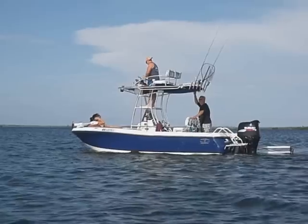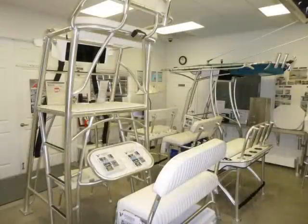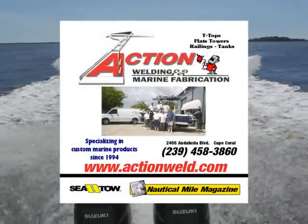There's not too many things Bruce and the boys can't do with aluminum. If you want to have something custom made for your boat, or even if you just need something repaired, come down and look through their showroom and accessorize your boat the way you want it. Action Welding, when you want it the way you want it.